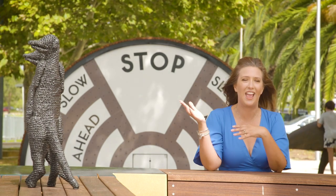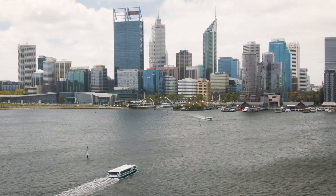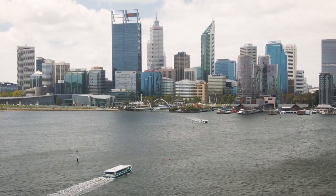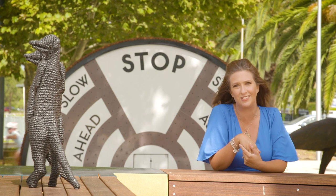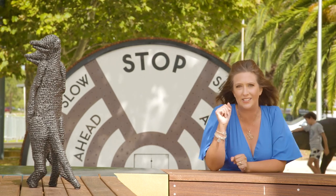You know, I've always loved hanging out in South Perth. You've got the best view of the city, and now it's connected beautifully to all the great things going on up there in Mends Street. And get a load of all of this bench seating. I'm going to hang out here and watch the sunset.